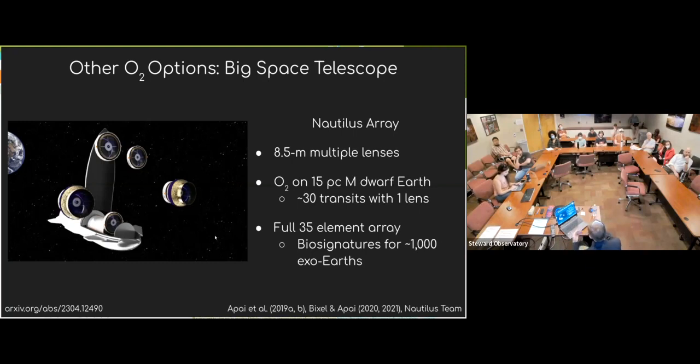And from their simulations, you have 8.5 meter aperture lenses, and they say using one lens, you could detect oxygen on a 15 parsec M dwarf Earth within about 30 transits. And so that's pretty promising for just one lens. If they had the full 35 element array of these telescopes, we could potentially detect biosignatures on 1,000 Exo-Earths from their simulations. So that's kind of neat.